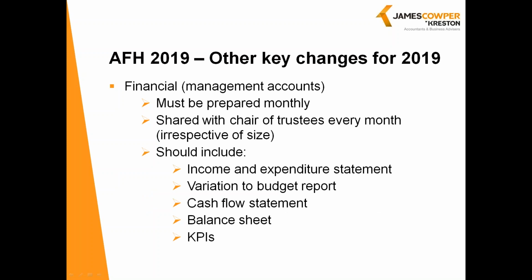Moving on to financial reporting or management accounts, the Financial Handbook has beefed up the requirements here too. It makes it clear that management accounts should be prepared monthly. They should be shared with the chair of the trustees every month, irrespective of the size of the trust. Again, it makes it clear what should feature in the management accounts, and these have been listed out.